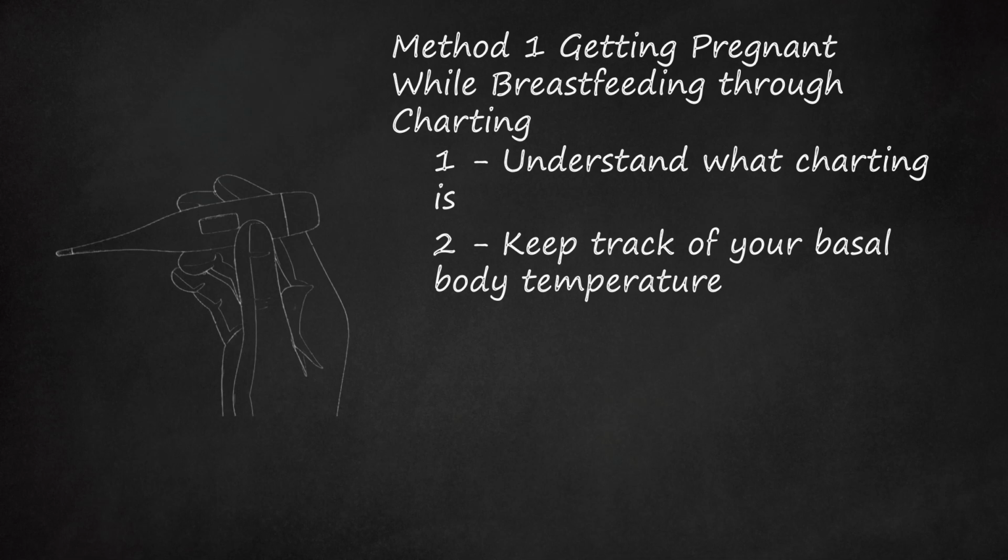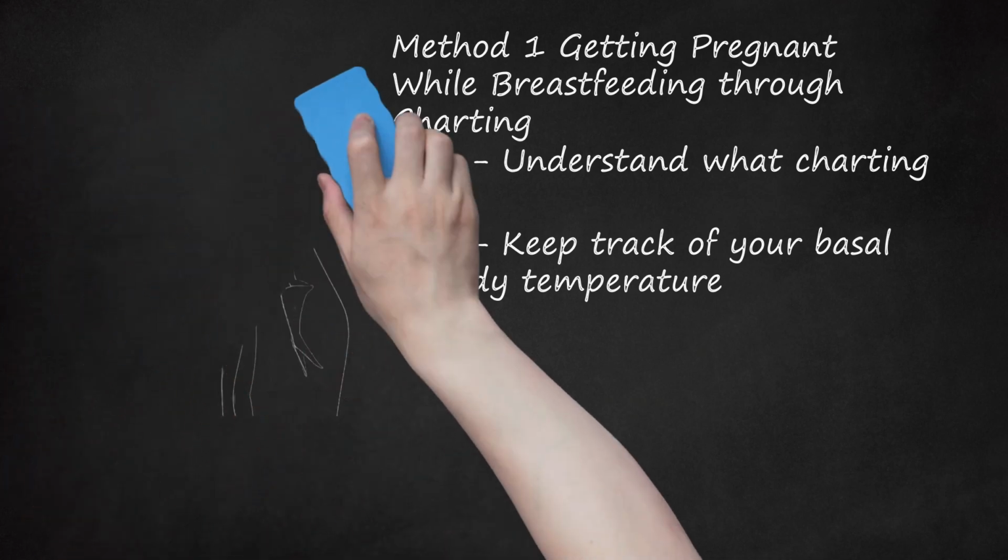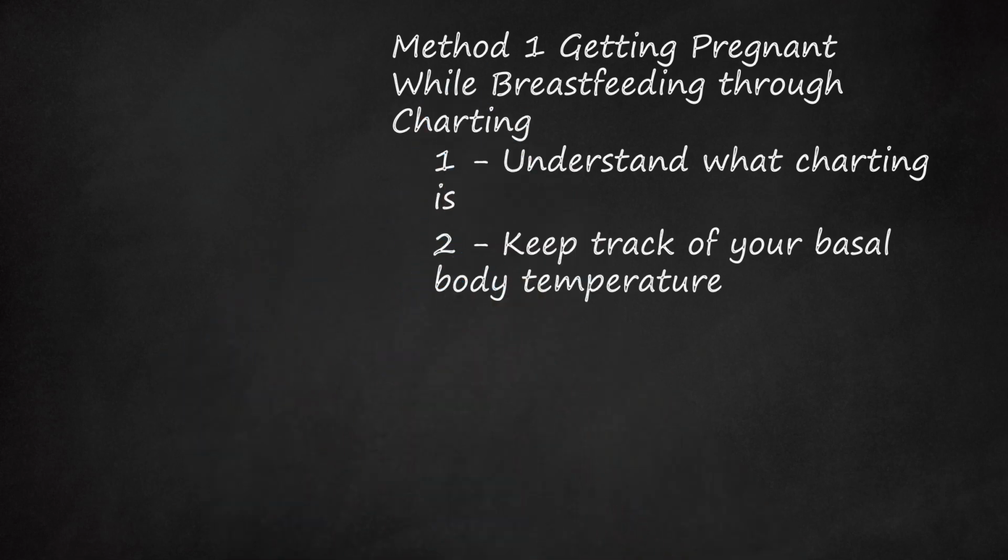You can keep track of your temperature by creating a physical chart. Keep track of your basal body temperature for a couple of months so that you can predict which days are likely to be your most fertile.